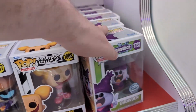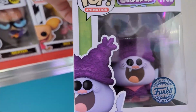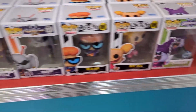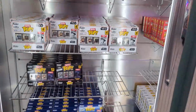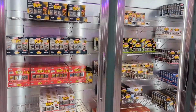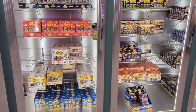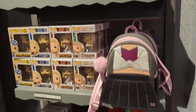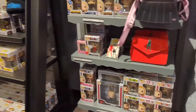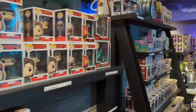I don't know if you've ever seen Chowder. It's an awesome cartoon. It makes me laugh so much. It's so ridiculous. And then they had this faux cooler full of the mini pops. They have everything you can think of. Britney Spears, Sabrina Carpenter, and just everything.